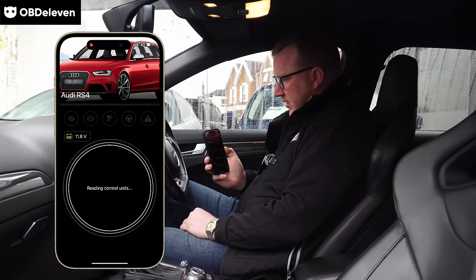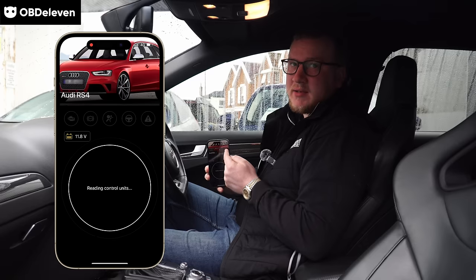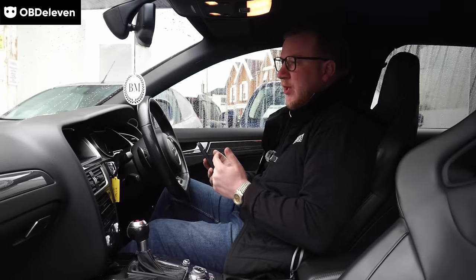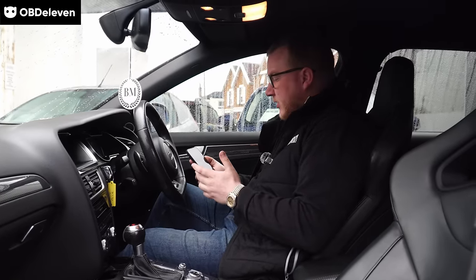There we are, Audi RS4. Even shows us a picture of the car with the correct wheels, I might add. It's got the proper V-spoke alloy wheels on here. Currently reading our control units. The cool thing is we can obviously do basic OBD diagnostic reports with this.